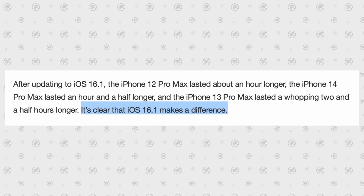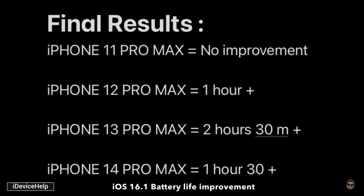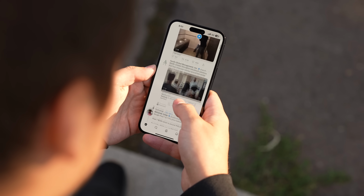Another positive is that now that we've had a few months of software updates, the battery life is back to being great again, just like it was on the previous 13 Pro Max, so it's nice to know it's fixed.